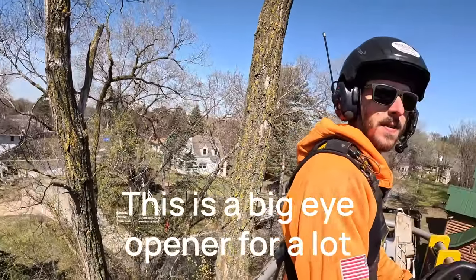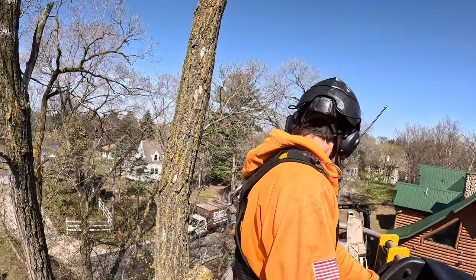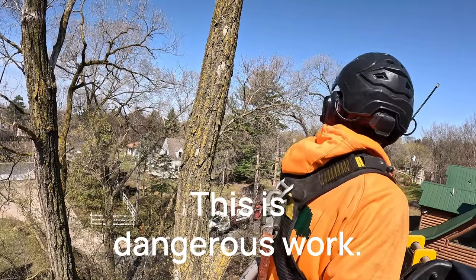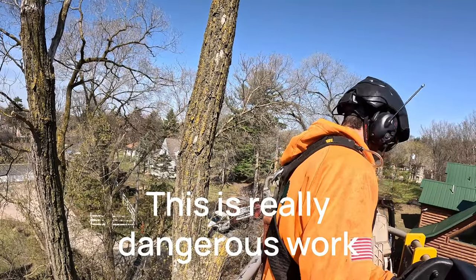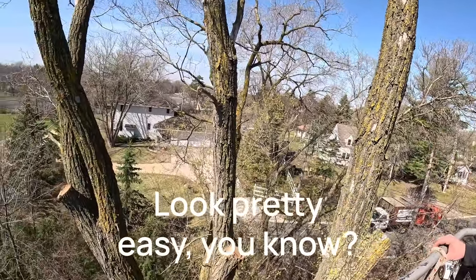It's a big eye-opener for a lot of people in the Twin Cities that do tree work, how fast it goes south. Yeah. This is dangerous work. This is really dangerous work that you guys make look pretty easy.